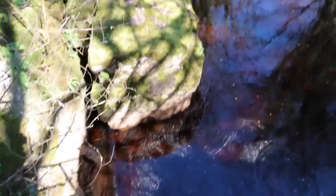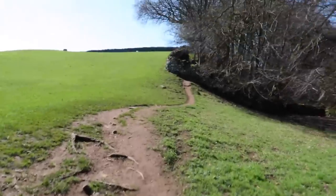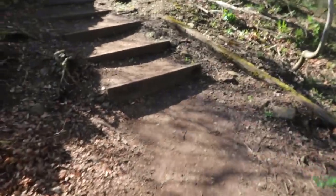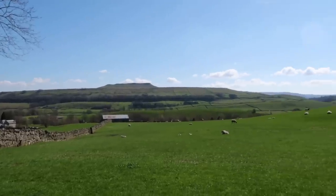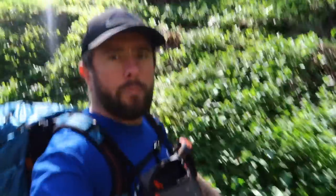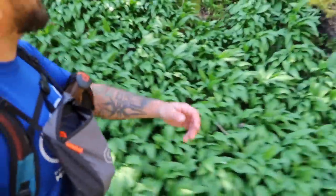Not very deep though. Up to another skinny gate. So many, there's another one up there. Look at that, all that green throughout these trees is wild garlic. I'm not sure how far the waterfall is, and I've got to double back on myself and go back up there, but I want to see it. It's my holiday, isn't it? Oh, here it is, it's not even too far. Man, the wild garlic stinks.